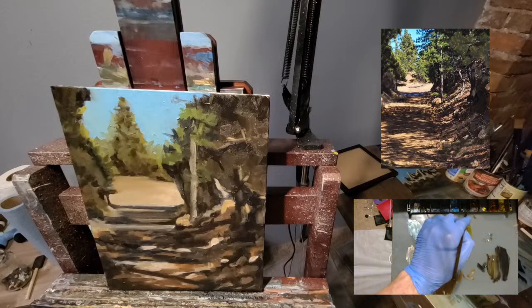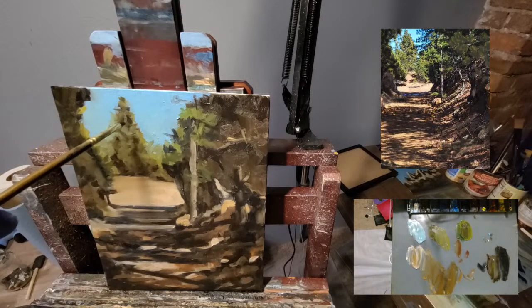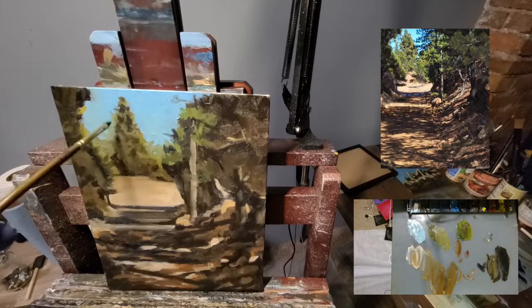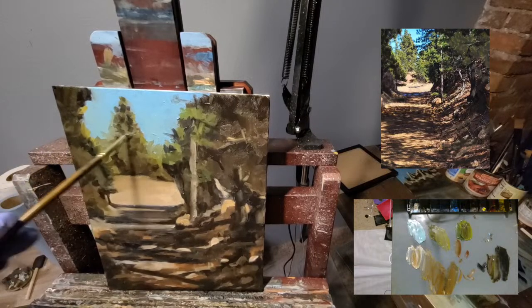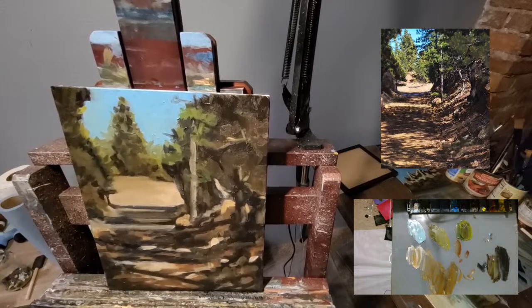Just starts getting muddier and muddier. I just need to put a stop in it and come back to it. All right, I think that's where we're gonna stop tonight.